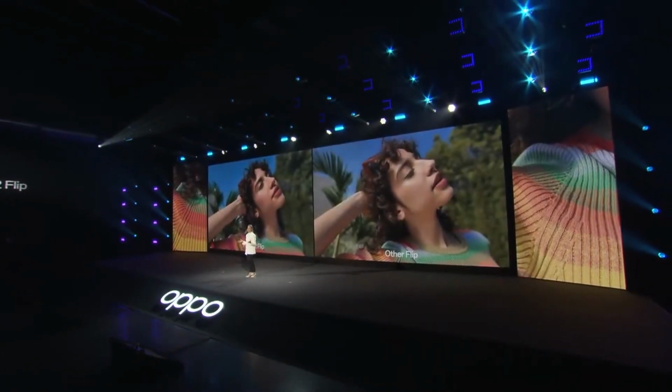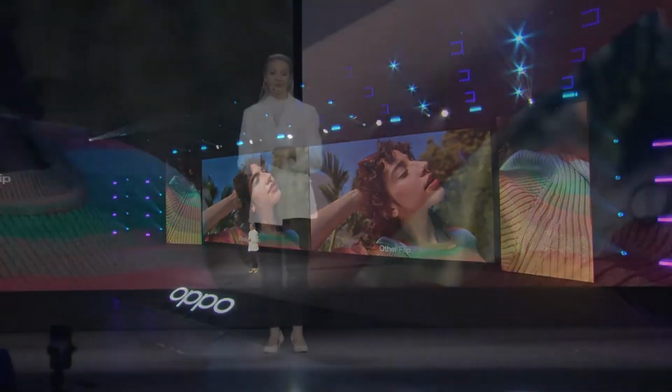It's a perfect tool for taking better portraits. And with the bigger sensor, the quality is just so much better when you compare it with other products. In addition to selfies and portraits, the versatility of Find N2 Flip means you can simply get more creative.